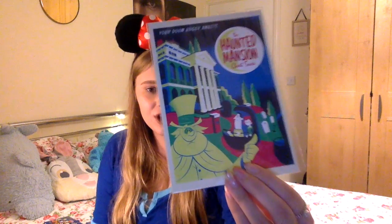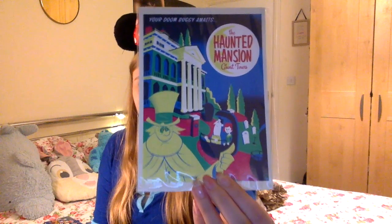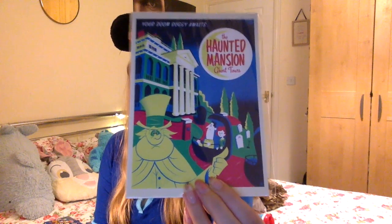The Haunted Mansion Ghost Tours poster. It's all set out a bit like 1950s style. I just thought it was really cool, and that was also $4.95, not including tax.